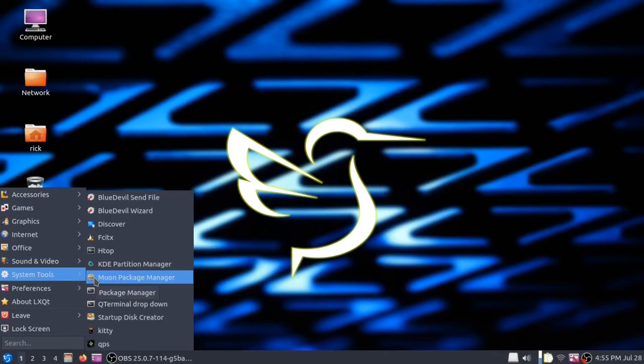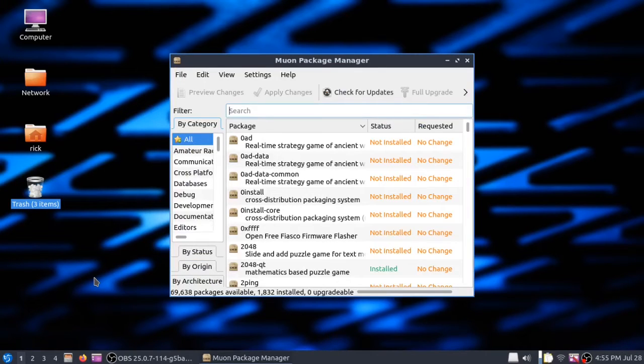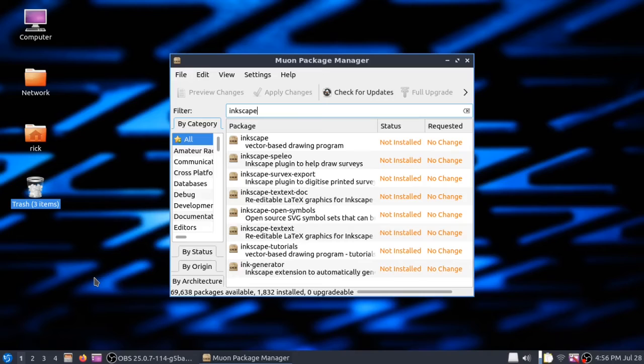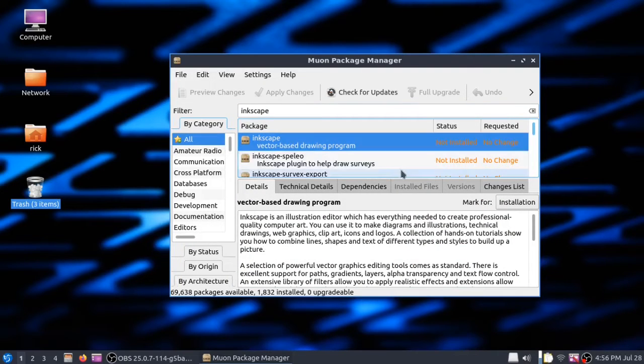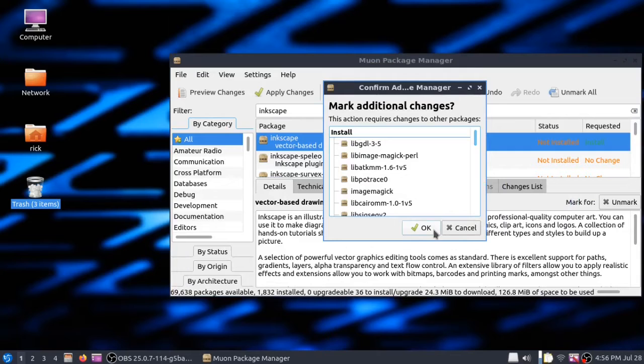Also, I checked this out last time, and I installed Inkscape on this. This is one that I've heard recommended above Discover because of the issues with Discover. There's problems with it. We have all these categories over here to look at. And anyway, there's Inkscape. So you click it, and you mark it for installation right here. OK for its dependencies.